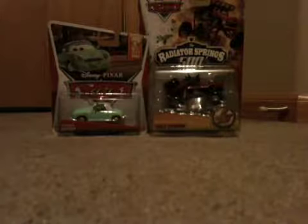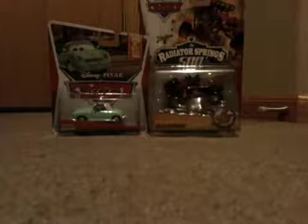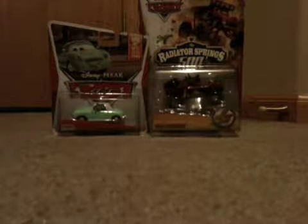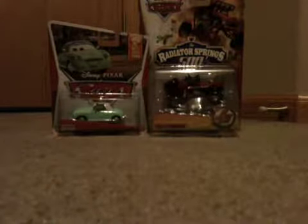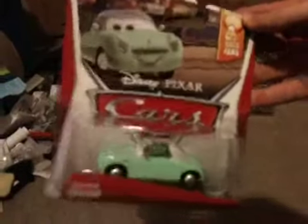Today I'm going to show you two more diecasts, new diecasts from Disney Pixar Cars. One is from Cars 2 and the other is from the Cars Toon episode The Radiator Springs 500 and a half. From Cars 2 from Race Fans Collection, this is Denise Beam.